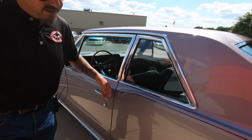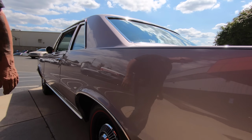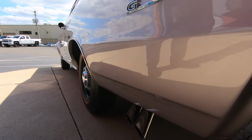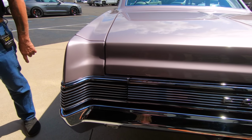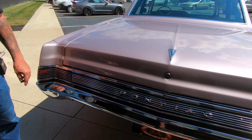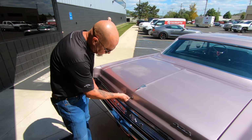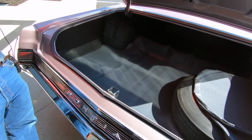Now, as you look down this long quarter panel, look at all those reflections in that paint. Just looking beautiful. We got the slash exhaust there looking good. We got all the chrome on the back bumper, the chrome around the taillights here also looking sweet. Now I got 47 keys here, but I believe that is the one right there, guys. Yep. And then look in the trunk.